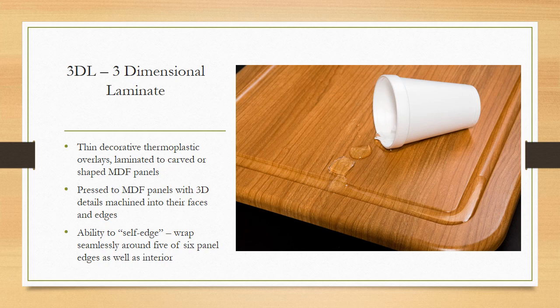Pretty much any city of any size has a 3D laminate processor. You'll find them mostly creating kitchen cabinet doors. It's a very big market for 3DL components like this.